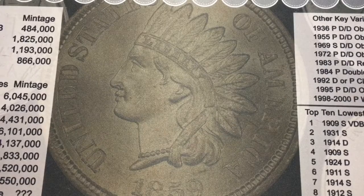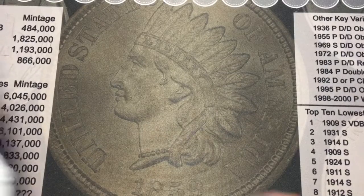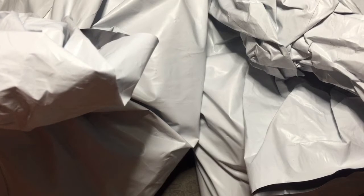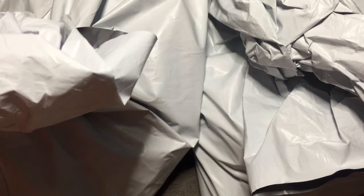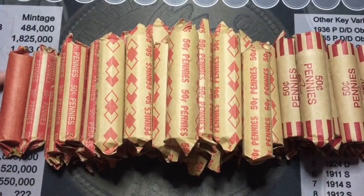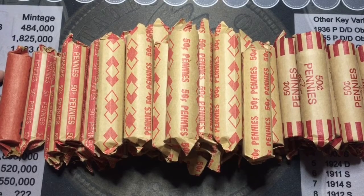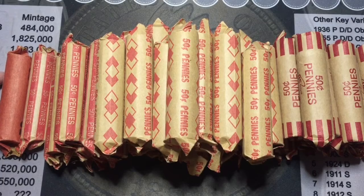Stopped at my bank, and instead of giving me boxes of pennies, they gave me not one, but 2 bags of customer rolled pennies. So what we're going to do is I'm going to just take a look at them and group them into groups of 10, and we'll be right back. Well, as you can see, they gave me a bunch of customer wrapped rolls here, and they really don't want to stack easy, so I'm just going to dig in and bring you in if I find something.